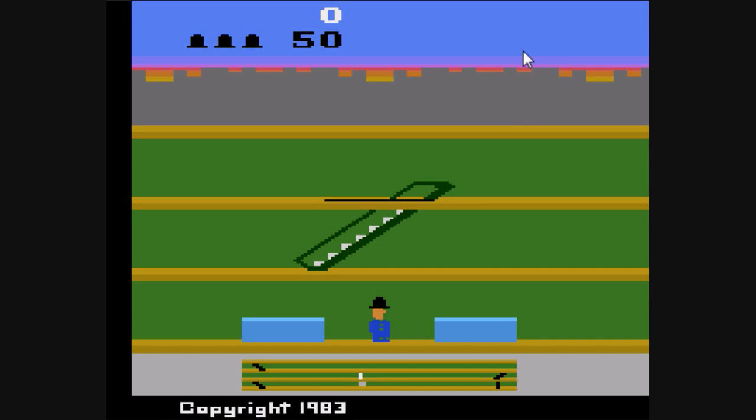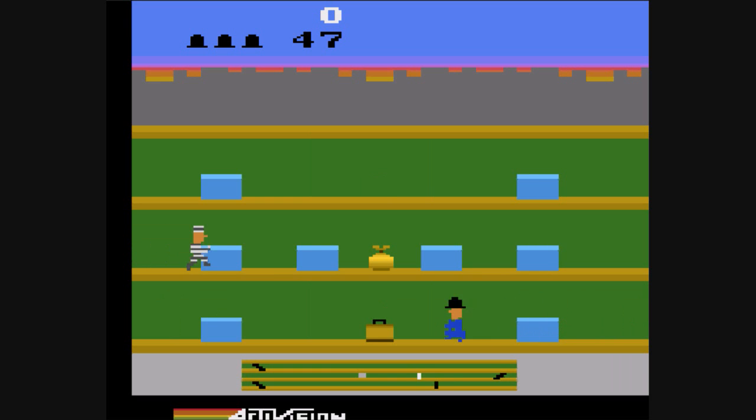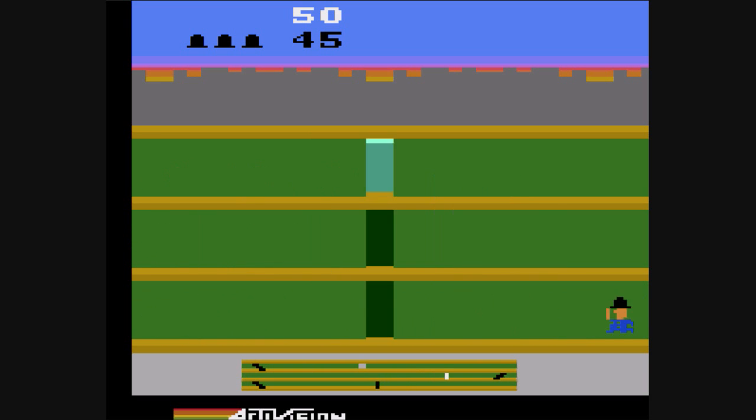Now, I'm not going to bombard you with loads of information and trivia about the game. All I'm going to do is just remind you of how much of an amazing game this is, and if you haven't played it, for you to check it out and give it a go. Now, I will give you some information. The game was published by Activision. It was designed by Garry Kitchen, and it came out in 1983. And for a game that came out in 1983, look at the animation on this.